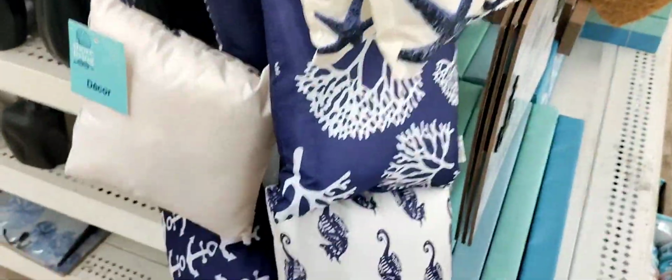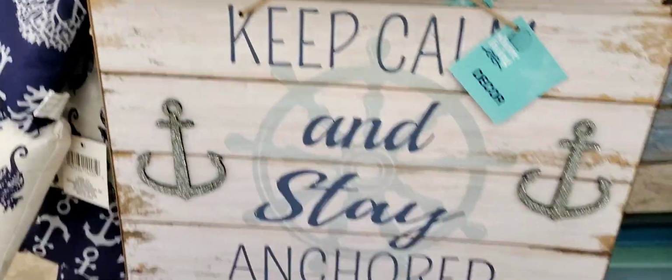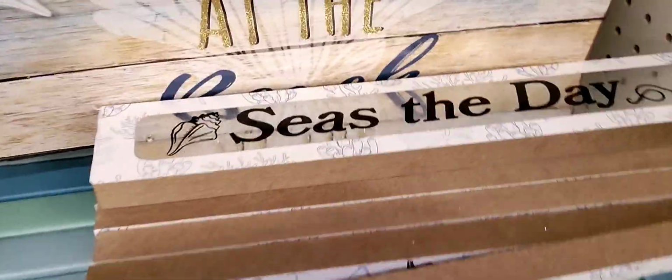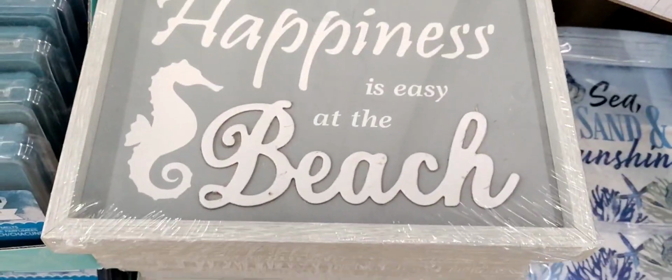Now, here are some, what do you call it? Sailor, I don't know. If you're really into the beachy, ocean theme, I used to have an ocean themed bathroom, and you guys, some of these legit look Hobby Lobby-esque. Seriously, for $1, you could totally outdo your bathroom or bedroom or whatever room it is that has this beachy ocean theme. And I'm telling you, I absolutely love it.